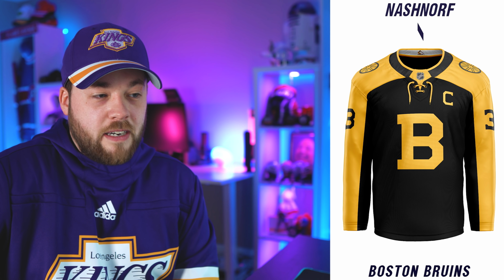Number 3, the Tampa Bay Lightning. And maybe simply for the fact that it's just totally different, and I want Tampa to change their jersey so bad. And Nashnorf has given us, you could argue, maybe a boring jersey in very LA Kings black and the gray or the silver. But using the life of the word Lightning, it is such an intimidating name, and why not utilize that intimidation factor? You could come up with something so unique, and Nashnorf has done this here.